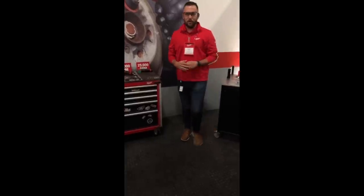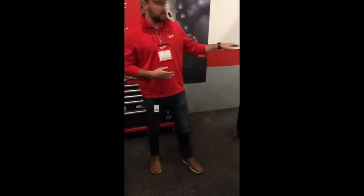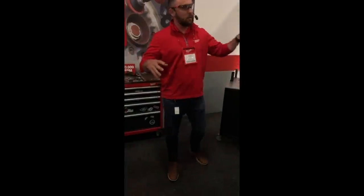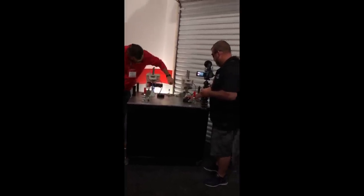Up here we have a demo that's going to show you what the market leader is capable of versus the M12 Fuel die grinder. When I turn the switch over here, these are both going to turn on, and we're going to add weights to each side to see which one is able to put up through this torture test. So Justin, what we'll have you do here is just add a weight on top here. Just one? Yep, just one at a time. Okay. And we're going to see how that goes. All right, you ready? Yeah. All right.